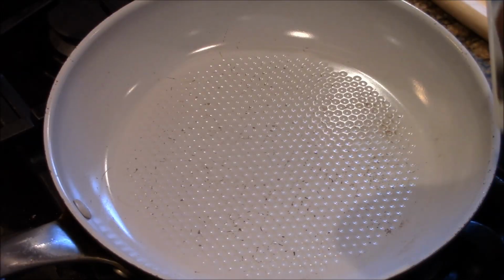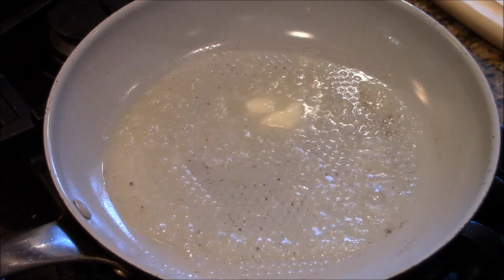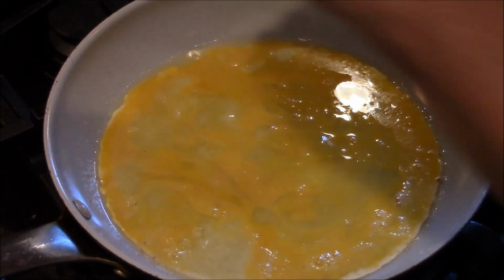All right, we're going to start it off with a little butter. All right, mix that baby around. There you go. Now let's add those eggs. I got the pan on a little less than medium. I'm going to put a little pepper.